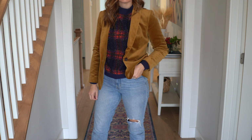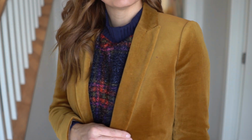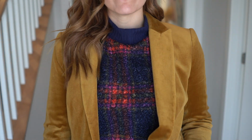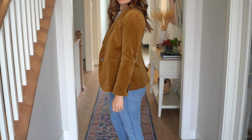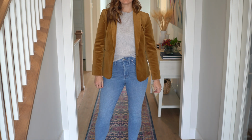Here I have on jeans and this festive Anthropologie sweater. I love this color combination. You could also switch it out for this more casual gray sweater from Everlane. Such an easy look to get, but it looks so polished and intentional.